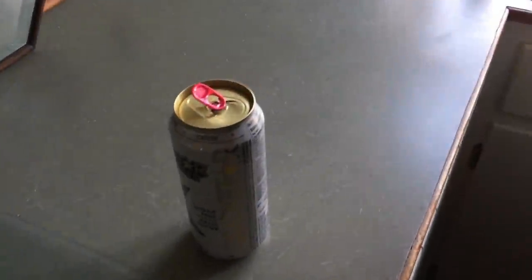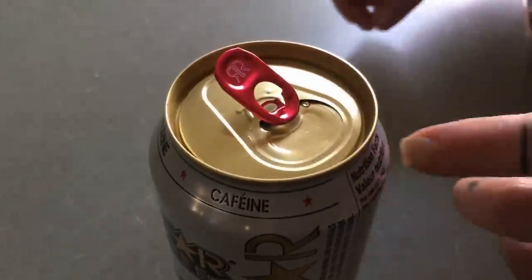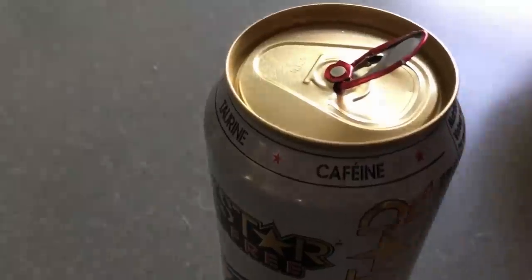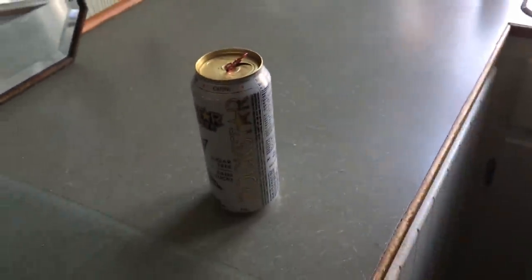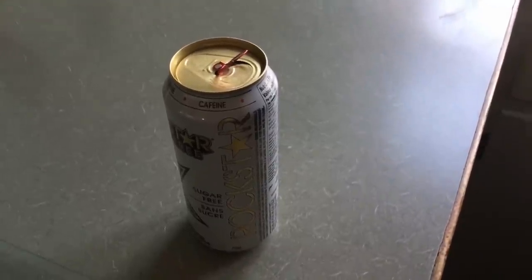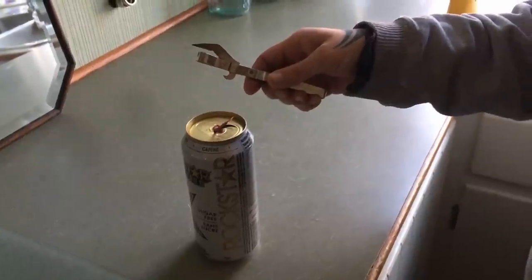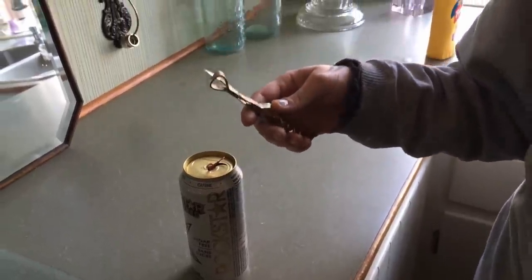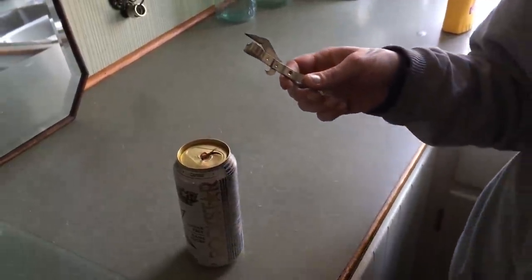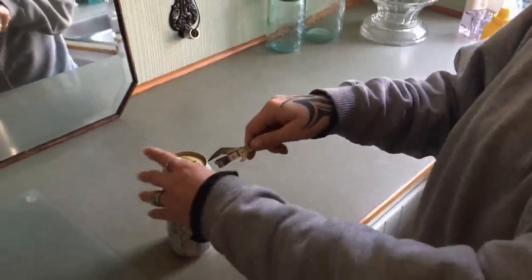What's going on here? I tried to open it. Oh, you got it in a little bit. No, that's how it was. So how are you going to get that open? I don't know. I thought maybe this. But it's a little scary. Let's give it a shot. I don't really know how I'm going to try.